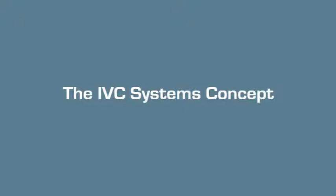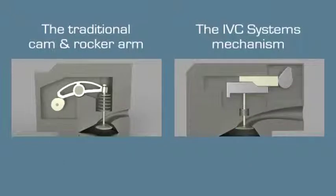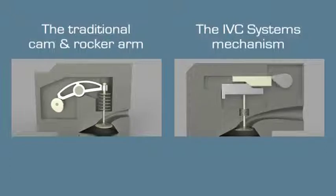The IVC system overcomes the limitations of the camshaft by replacing one simple machine, the lever, with another, the inclined plane. The breakthrough of the IVC system is that valve movement is controlled primarily through the mated angles of the two key components, not by the slope of the camshaft lobe.